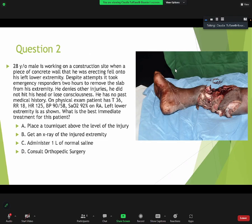A, place a tourniquet above the level of the injury. B, get an x-ray of the injured extremity. C, administer 1 liter of normal saline. Or D, consult orthopedic surgery.